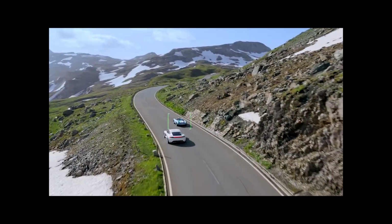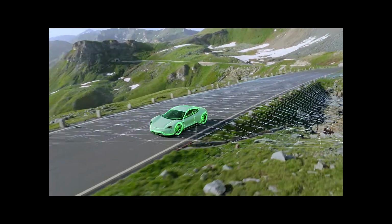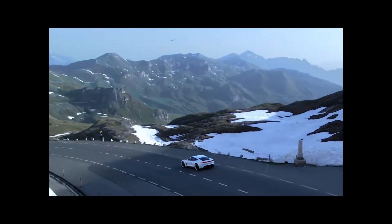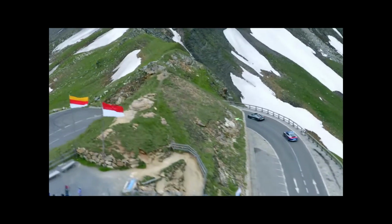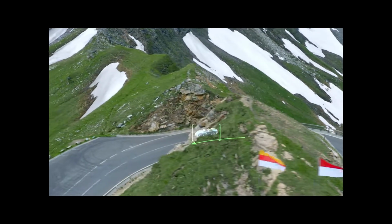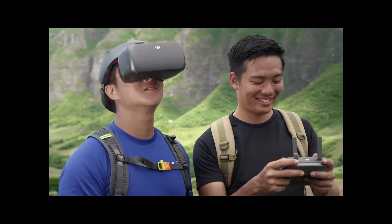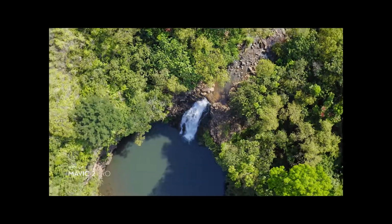When you have a need for tracking at high speeds, stay fully immersed in the action with ActiveTrack 2.0. Aided by its vision systems, Mavic 2 maps a 3D view of the environment for greater accuracy and tracking up to 72 kilometers per hour. Trajectory prediction algorithms also help to maintain course when your subject is blocked by an obstruction. DJI goggles users can enjoy an enhanced experience with a clearer video feed and lower latency.